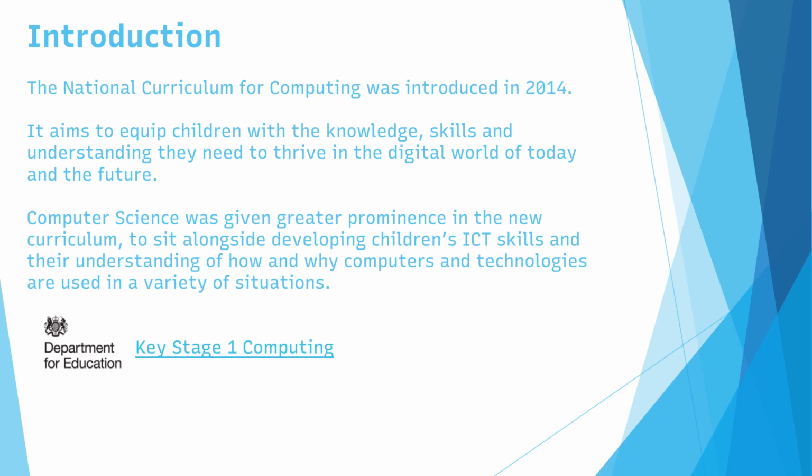The aim of the computing curriculum is to equip children with not only essential information technology skills, but also to give them a good grasp of computer science concepts and an understanding of what it means to be digitally literate.